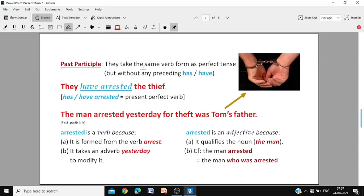Past participle. They take the same form as perfect tense without any preceding has or have. They have arrested the thief. And we know that whenever you have has or have followed by a verb, it is a perfect tense. Here it is has or have, so it is present perfect. If it had been had, it would have been past perfect. The man arrested yesterday was Tom's father. The man who was arrested yesterday was Tom's father.